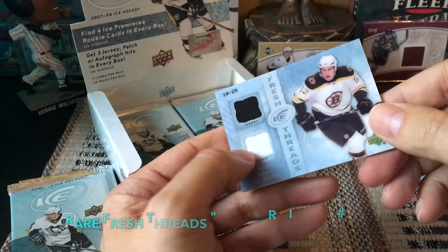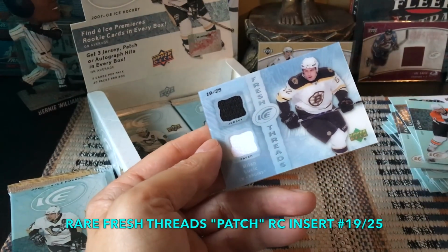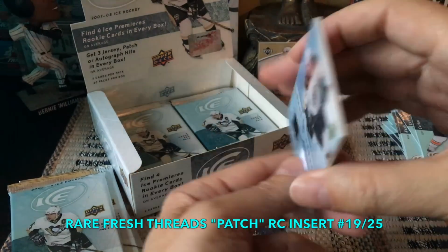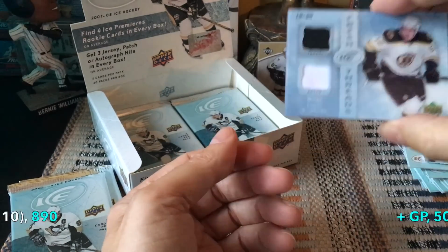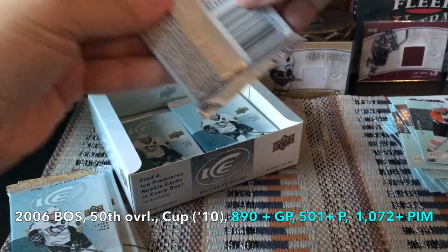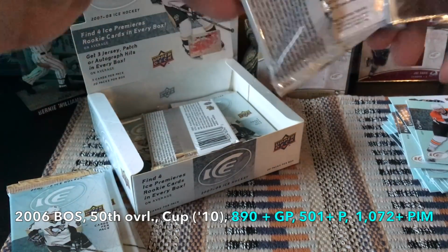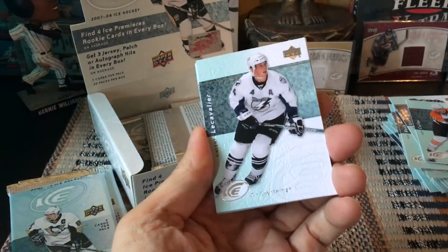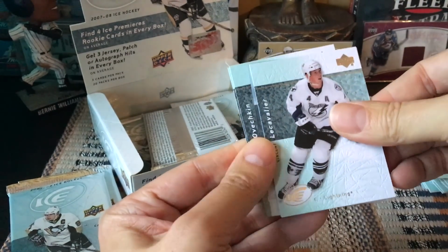Wow, okay, it's a dual. So we just hit a patch version of Milan Lucic's rookie card. So it's a Fresh Threads rookie card of Milan Lucic. It's unbelievable. How is it that I'm always hitting these Boston Bruins? And Lucic was a 50th overall pick, I believe. Strangely, he's played, I guess, almost 900 games, 890 games. And of course, now he's with your Oilers. I can't believe I just hit a Lucic rookie card Threads.